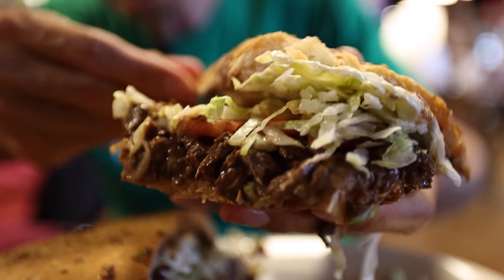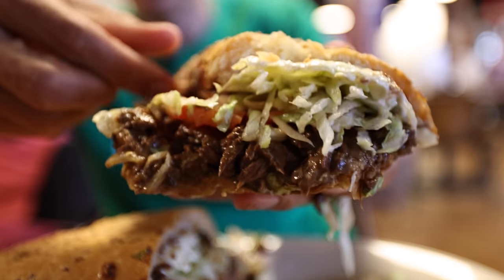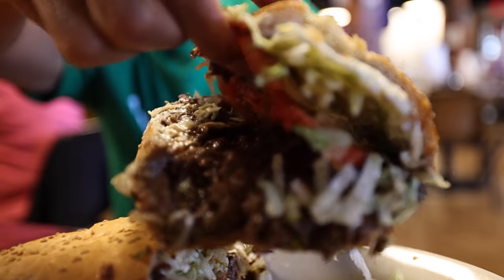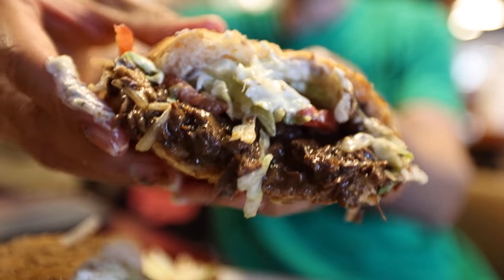Oh, just bulging. It's exploding with roast beef. And it looks like the roast beef is kind of shredded. The gravy is just juicing. There's tomatoes, there's lettuce, there's mayonnaise in there. And then just the really, really crispy bread. Oh wow, that is saucy. Mayonnaise is oozing out of it.